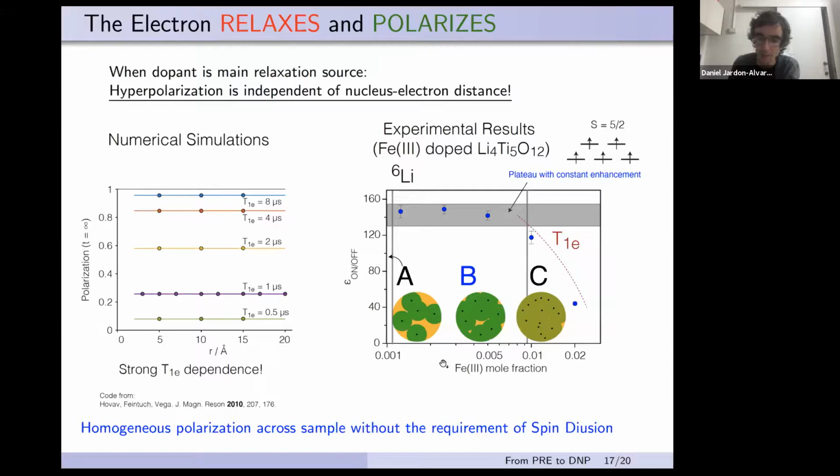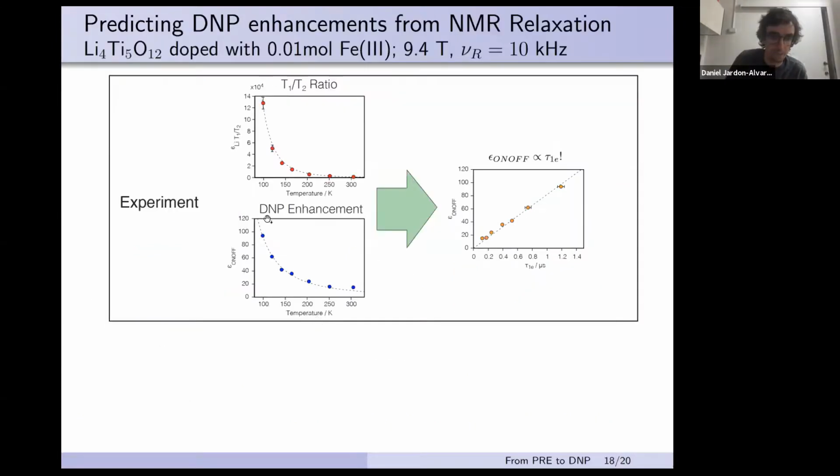And then the final step that we wanted to do is actually trying to be even more quantitative. Can we directly correlate the electron relaxation time to the DMP enhancement? And for that, we looked at one specific sample. So this one over here. So this lithium titanium oxide doped with a mole fraction of 0.01 in iron 3. And we mapped the DMP enhancement as a function of the temperature. And this is shown here.